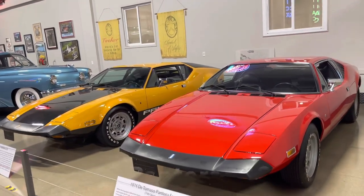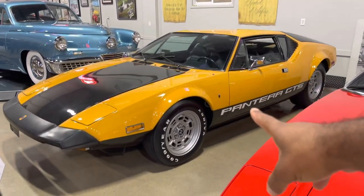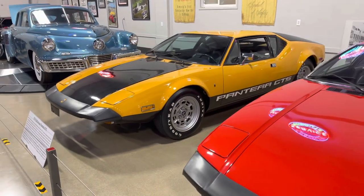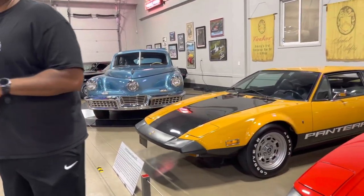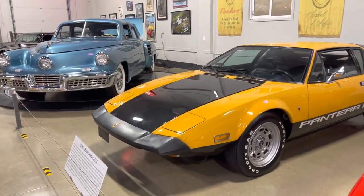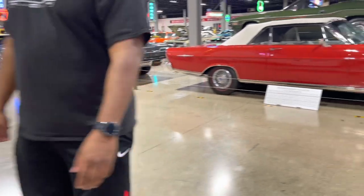You know what? I still kick myself. Three years ago, I was at a swap meet over in Bremerton and somebody was selling an NOS set of Pantera wheels, De Tomaso wheels, and they were like $800 for an NOS set, just the wheels. And I was like, I don't even have anything to put those on. I didn't buy them. You should have had them just to have them. They could have been a nightstand. They would look real cool on my Mach 1 now. Well, it would have been a reason to get you to buy a Pantera.